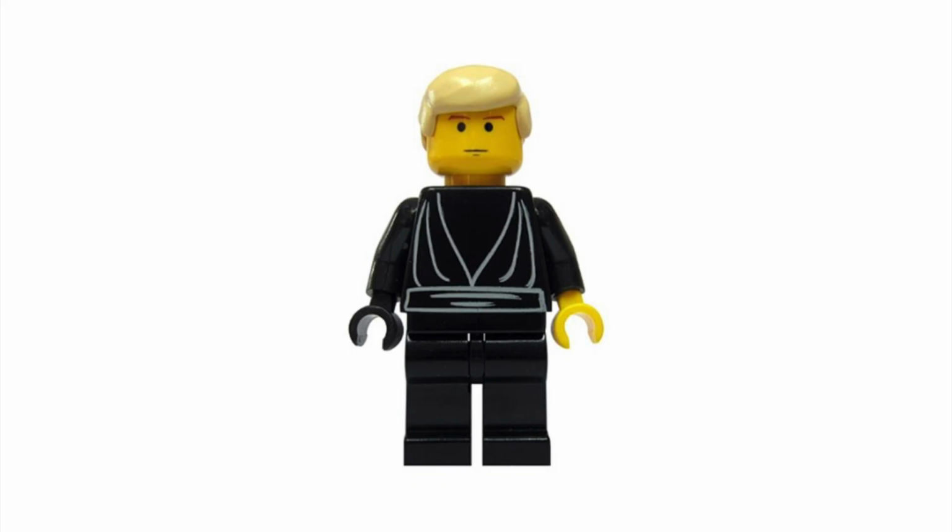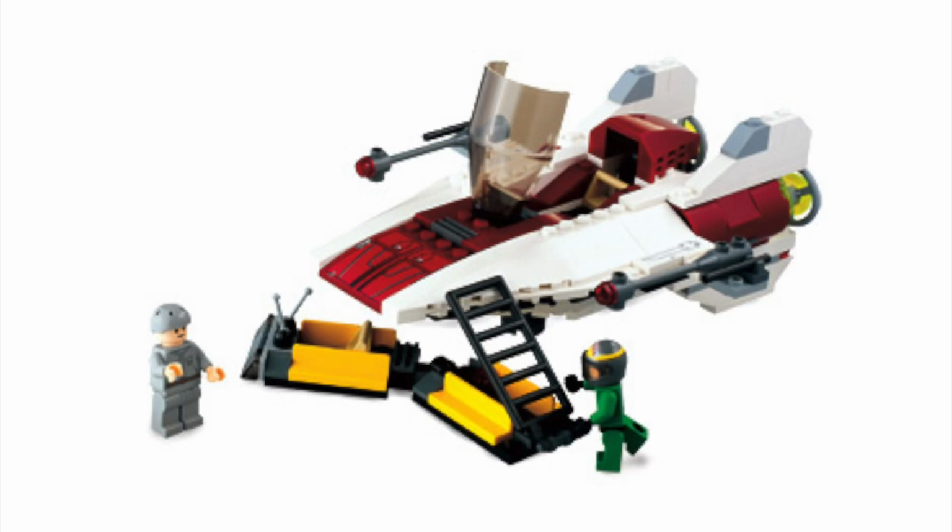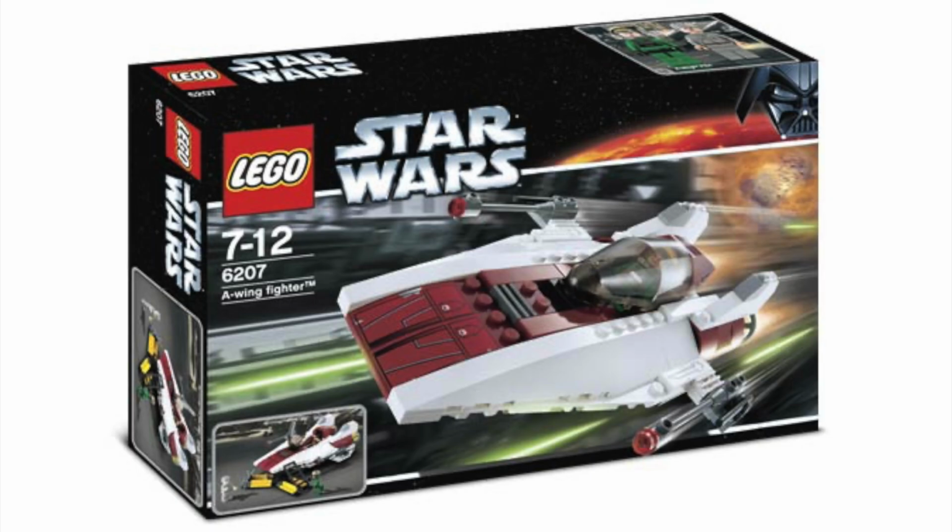The Luke looks really good. I like how his robes are mainly black and not grey. The 2006 A-Wing. This is my favourite A-Wing. I think it uses just the right amount of modern pieces to give it the correct shaping while still keeping that LEGO charm.